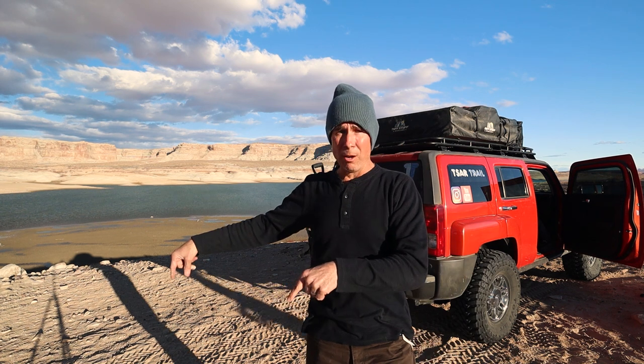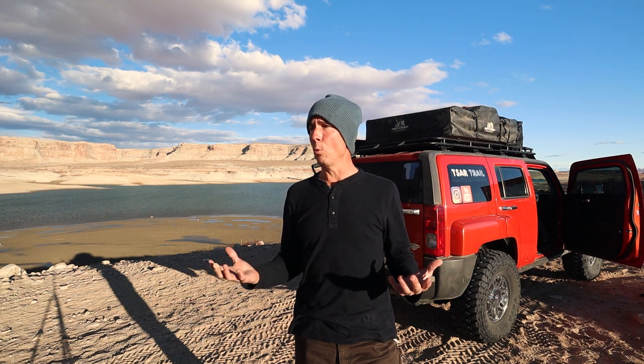Where we're at right now, we're going to show you the rest of it, but where we're at right now used to be lakeshore. And the water level is so low. We'll show you. It's really sad how low the water is here. Some of the locals back when we were at Lone Rock have said that this is losing 2 inches of water per day. And over the past 10 or so years, it's just gotten lower and lower. And it's really sad to see.